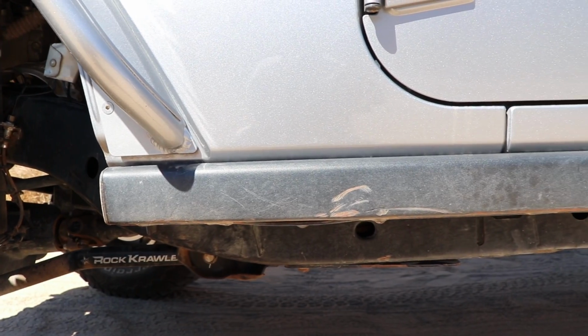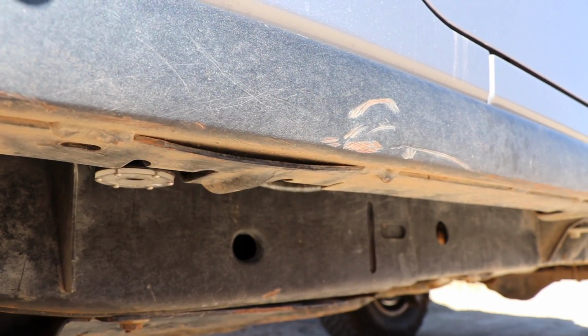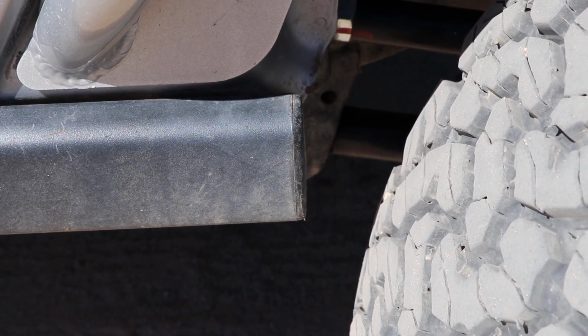Now, going down below, we've got the rock slider, and I have the OEM rock slider. I have not upgraded that thing yet, and it has taken a beating. It is definitely chewed up. The only thing I did to it was, you know, trim the ends to allow for the tire flex.